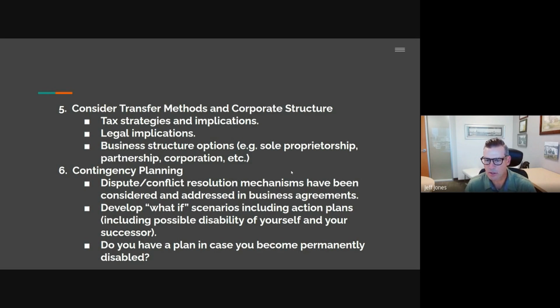A lot of this has something to do with disability. A lot of times we look at this as expected and unexpected, but what happens if there's something in the middle, right? It's not a death, but it's not an exit on your own terms, on your own timeline, because of disability or a medical issue. So think about those things. What if something happens? Is there something in the middle that should be considered? And, again, do you have a plan in case you become permanently disabled? Something, again, it's not fun to think about, but a little bit of thought makes that possibility much easier to navigate.